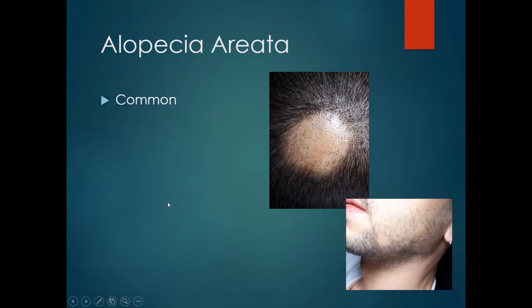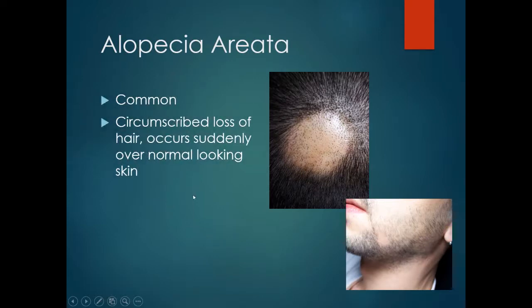In this case, a patient presents with 1 to 2 months of a fairly discrete area of baldness on their scalp. You can see that near the periphery there are still hairs, shortened hairs, which are snapped off at the base. Similar condition on the beard area. And this is Alopecia Areata. This is a common condition where there is a circumscribed loss of hair which occurs suddenly over normal-looking skin.